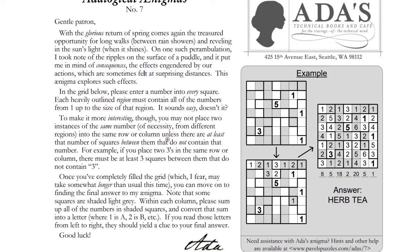Into the same row or column, right, of course, because they couldn't be in the same region anyway, into the same row or column unless there are at least that number of squares between them that do not contain that number. For example, if you place two threes in the same row or column, there must be at least three squares between them that do not contain three. Okay, so the number is how far away the next of the same number must be. Interesting. Once you've completely filled the grid, which I fear may take somewhat longer than usual this time, oh god, you can move on to finding the final answer to my enigma.